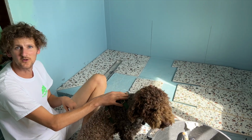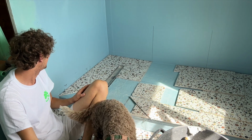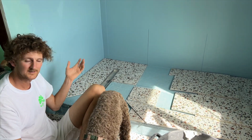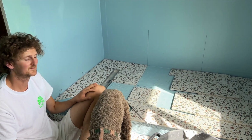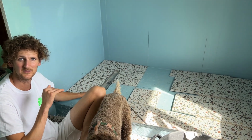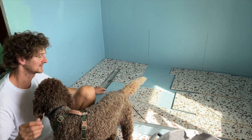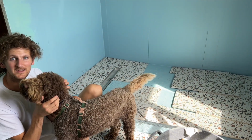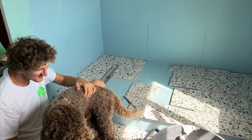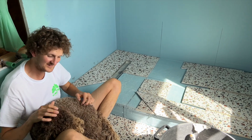Yeah, it was quite difficult because I've had to cut some triangles and different shapes, so I'm going to begin fixing them down now. I'm going to start with the ones closest to the drain because they're going to set the level, because the edge closest to the drain has to be flush with the drain, so that's where we're going to start. And Ernie's probably just going to get in the way and cause trouble.